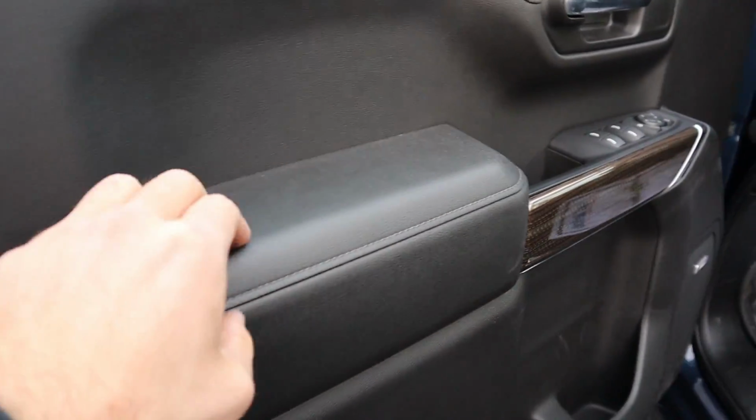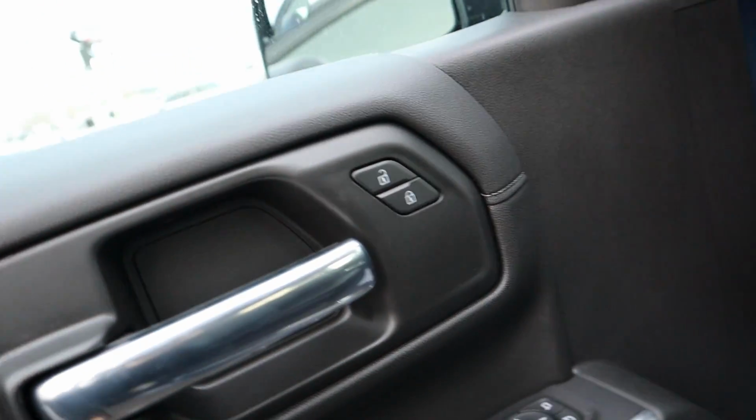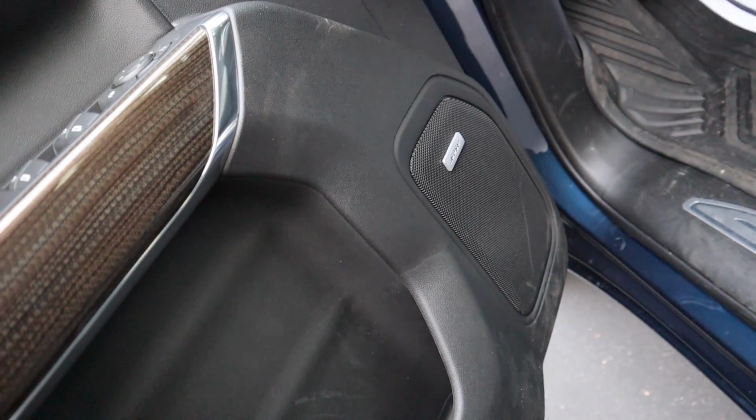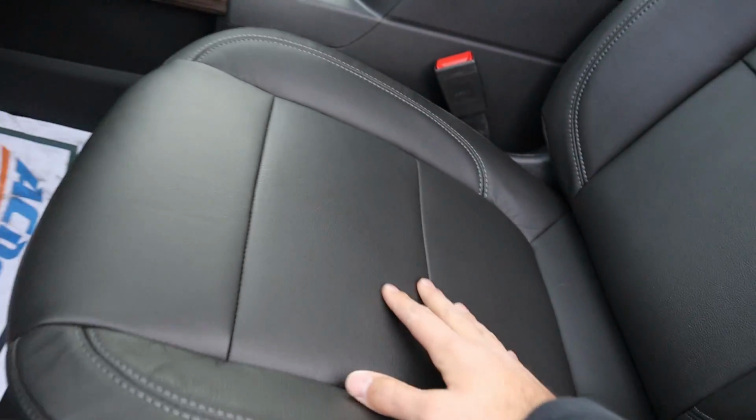So you got the leather padding right here with the wood trim, all of your window controls right here, mirror controls as well. Lock and unlock. Bose sound system down below. And then here is the seat for the front. So you can see that we've got full leather for these seats.